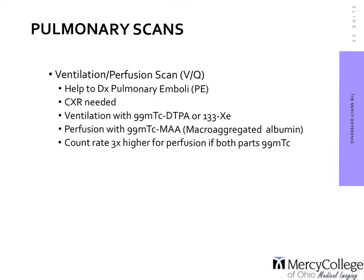Pulmonary scans are another big scan that is done in nuclear medicine, especially with the ventilation perfusion scan, or VQ scan. This is used to help diagnose pulmonary emboli. Usually what happens, a patient comes in expressing chest discomfort, chest x-rays come back negative, then they'll want to do a VQ scan to make sure there are no blood clots that could be causing these symptoms.